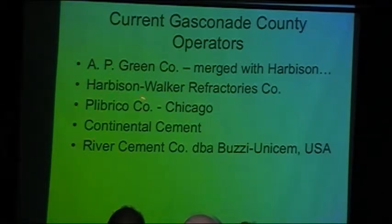This company here is from Chicago. Again, that's one of the difficulties of tracking clay now, being that the clay is being used in Illinois, Illinois is getting the credit for the clay.